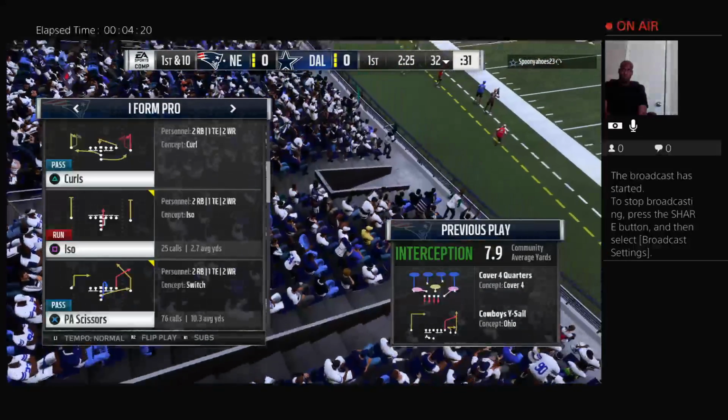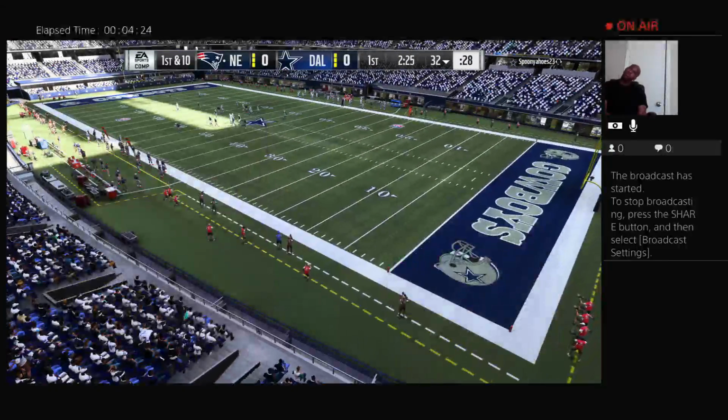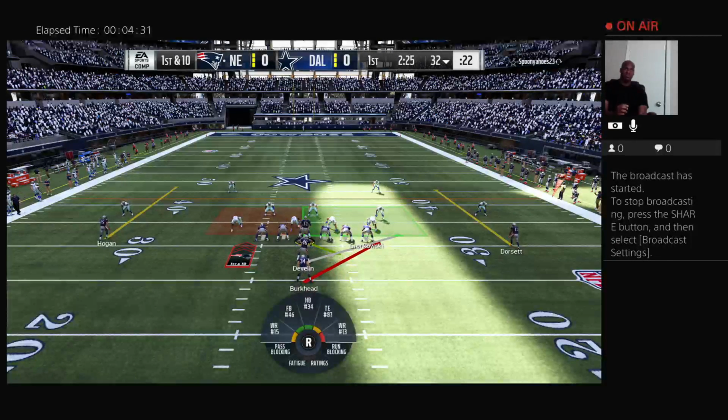Too many ones in this play. First quarter, first drive, first interception thrown. And that last one, that hurts. So Brady and the Pats take over 1st and 10 at about the 32.